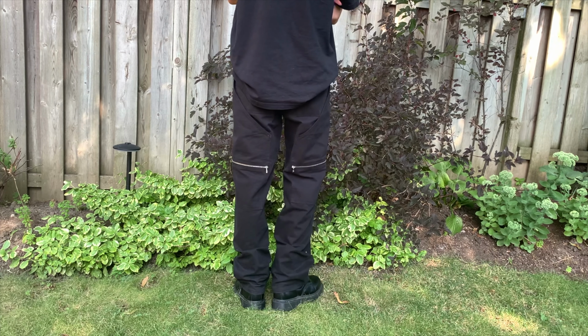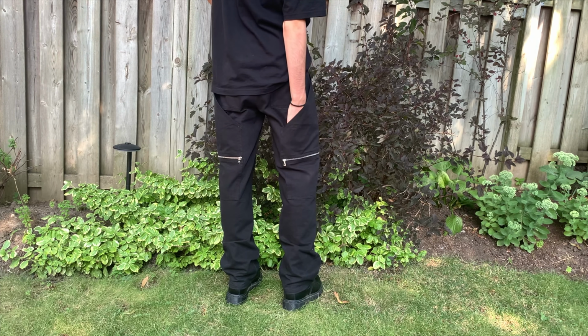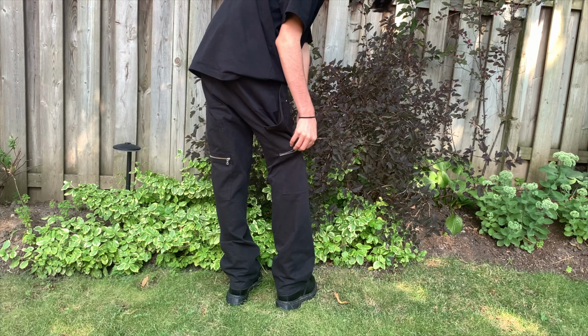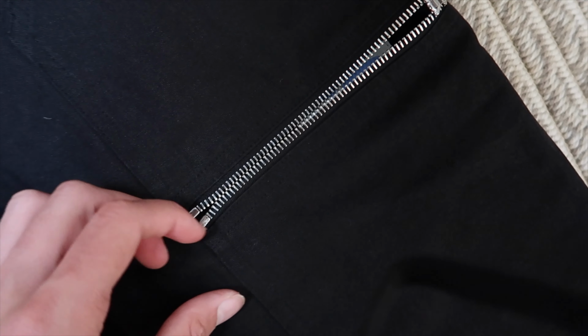As we move to the back of the pant, we have these really cool diagonal pockets, which I think are a really cool add-on where you could just put really anything in them and it kind of adds the silhouette flowiness of the pant. And then also on the back, we have these zipper pockets. The pant uses free-re zippers, which I think are good quality zippers.